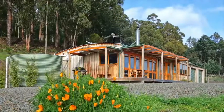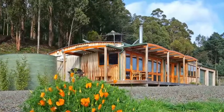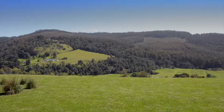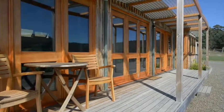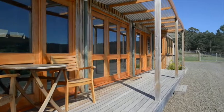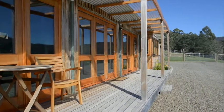Now let's take a look at the home. You've certainly got some unique thermal mass solutions and insulation inside of the home, Graham. Yeah, with the perfect northern orientation, we wanted to maximise the passive solar gain, which is why we have a lot of glazing on the north face. We've also designed the veranda so there's plenty of winter sun, but no summer heat coming through the front glazing.